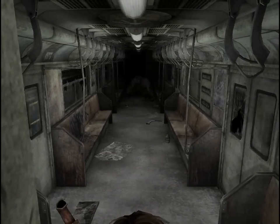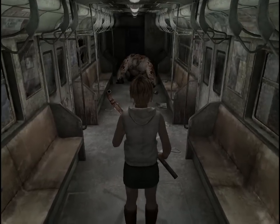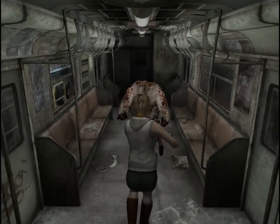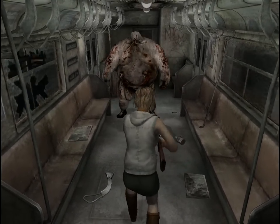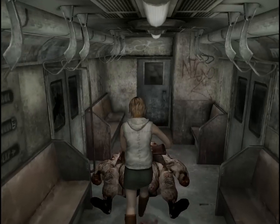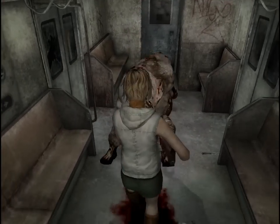Oh god. Narrow corridor coupled with a very large, powerful enemy. Well, I guess that gives us a good excuse to try out our shotgun. As you can see, the shotgun has pretty good stopping power. It seems to do quite a bit of damage as I kick this guy in his taint.